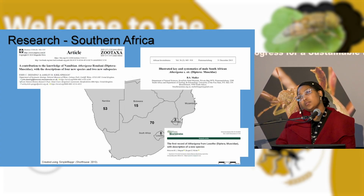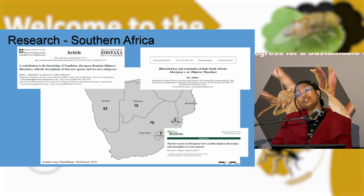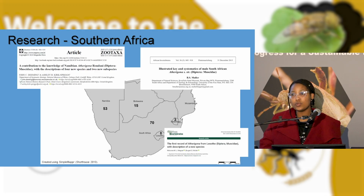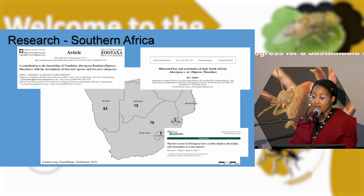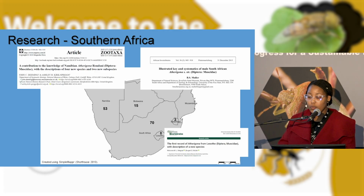These publications collectively highlight the growing taxonomic work on Atherigona in the Afrotropical region and Southern Africa. I must say, there have been notable efforts towards the study of Atherigona. We do have post-Muller work. We have Deeming, as I've mentioned. He published on some species in Namibia, and we have myself and Muller. We have published new records in Lesotho also late last year. However, it is to be noted that there is still limited research on Atherigona species in Southern Africa. For example, for Eswatini, previously known as Swaziland, we only have 3 records, and for Botswana we have 15. So there's still work to do.